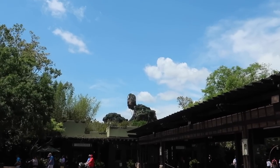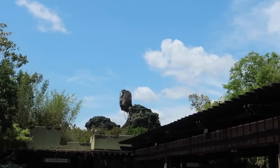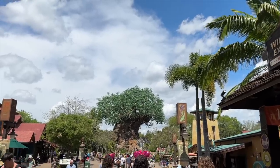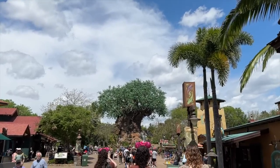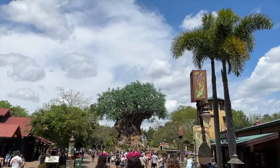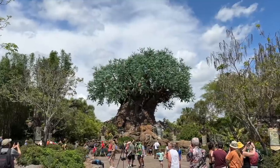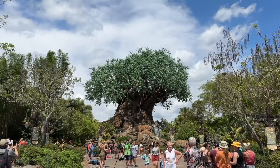I always think it's so cool that you can see Pandora from out here at the entrance of the park, but it blends in so well. Of course, the first big thing you see when you enter Discovery Island is the Tree of Life. It's the symbol of Disney's Animal Kingdom.